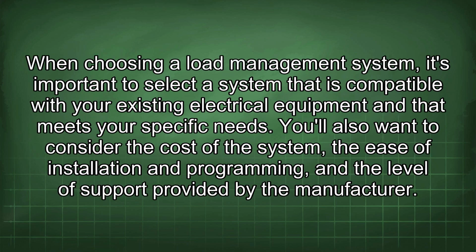When choosing a load management system, it's important to select a system that is compatible with your existing electrical equipment and that meets your specific needs. You'll also want to consider the cost of the system, the ease of installation and programming, and the level of support provided by the manufacturer.